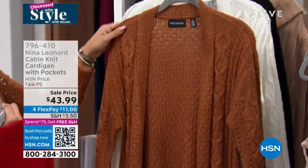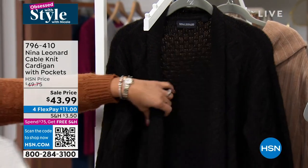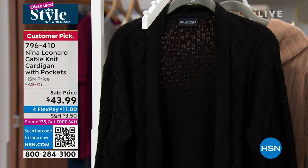There's the cognac that I'm wearing. That ivory, love the stitching. And then in the black, extra small to 3X is your sizing on this. Machine wash, hang to dry.